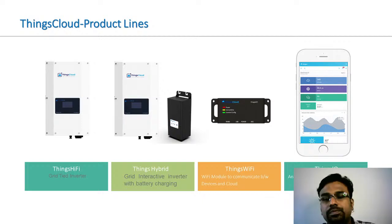ThingsIO is nothing but an app which helps to monitor the site through our mobile app. And we have a web dashboard as well, where you can see all the details in one dashboard.